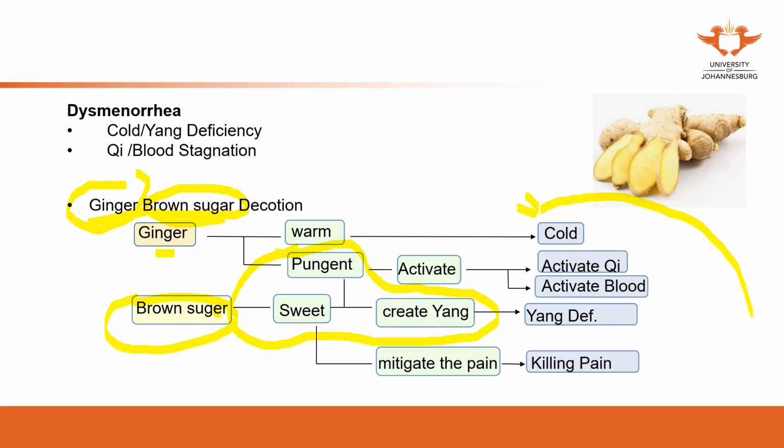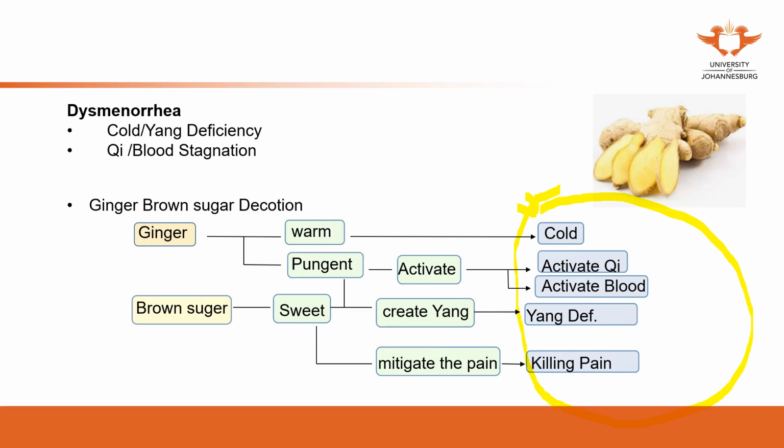Now when you see the results, although there are only two ingredients in this decoction, ginger and sugar, it can be used for cold syndrome, can activate qi, can activate blood, can be used for yang deficiency, and can stop the pain. That's why this decoction is quite useful and helpful for dysmenorrhea. A lady who suffers from painful menstruation can always have this decoction.